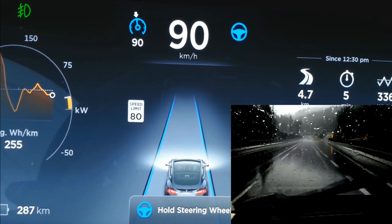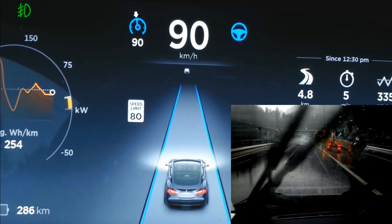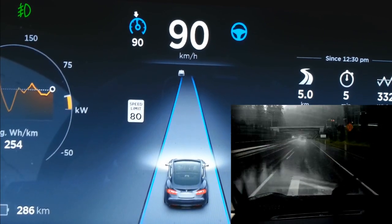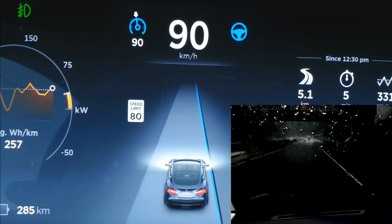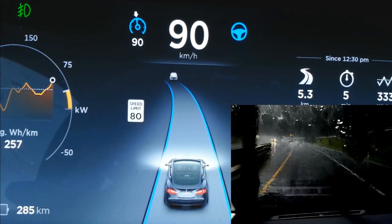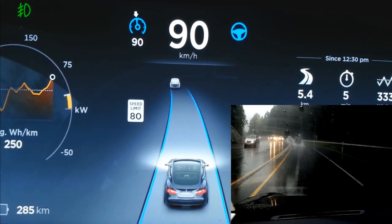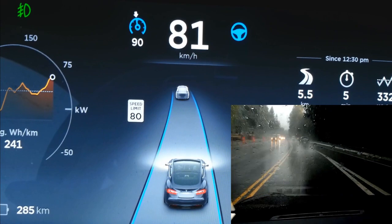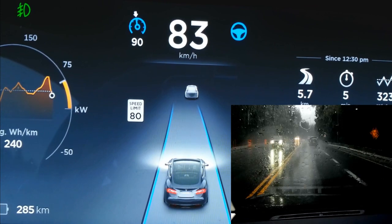So those two lines that are extending out from what represents my car in the foreground there, those two lines represent the markings on the road. And without those lines, or without the markings, the autopilot can't steer itself. It won't know where it is. That's how it knows that it's on a road, and it's how it knows which lane it's in.